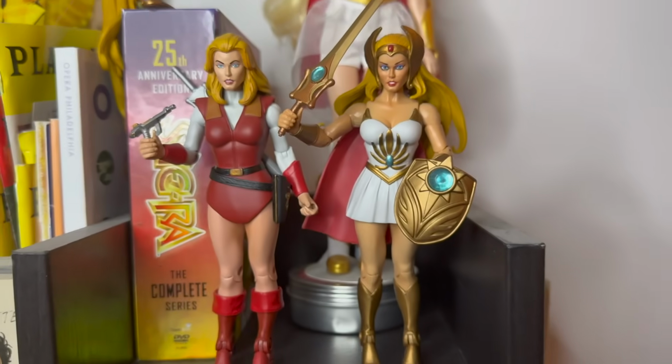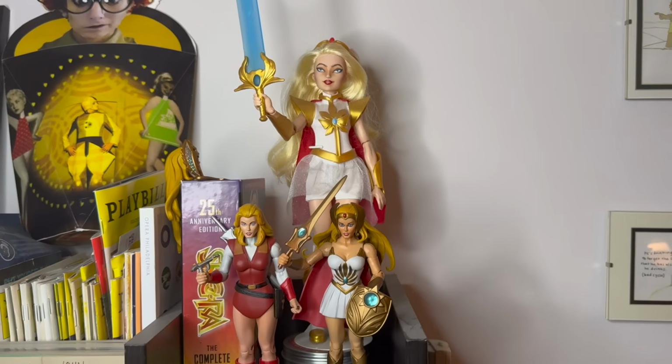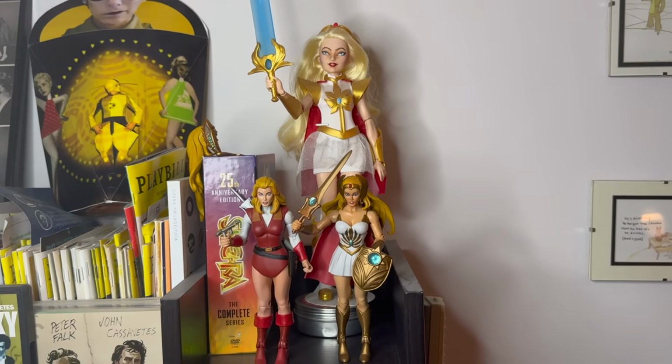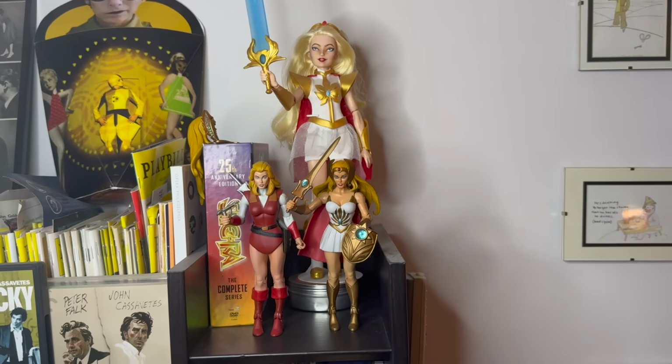And then my She-Ra action figures are here also. You know, I'm a She-Ra stan. I love a female superhero. Ladies don't get enough credit for all the amazing things that they do. We're too busy complimenting straight white men. And of course it sits with my She-Ra box set. A natural place for the She-Ras to be.